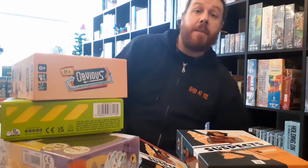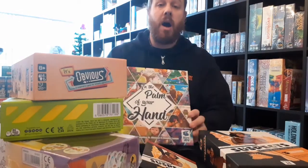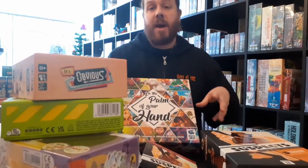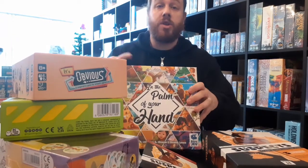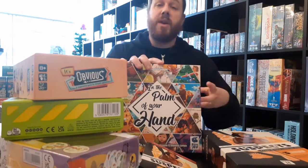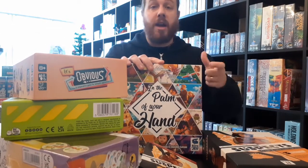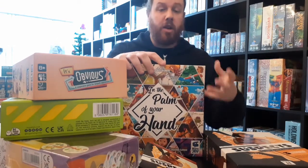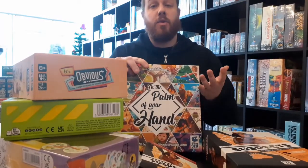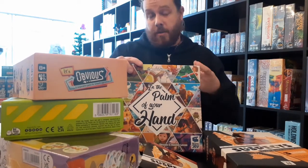Another team-based game, but it is team-based and competitive, is In the Palm of Your Hand. Now, this one came out at the start of the autumn, and in this you are trying to recreate memories for your teammates. You do that by utilising a variety of different objects such as string, a ring, a coin, a cloth, for example, and then your teammate with their eyes closed has to guess the 2 memories that you have mimed out for them.